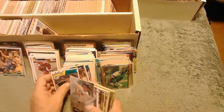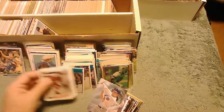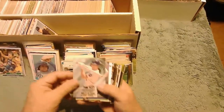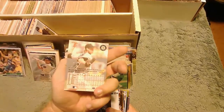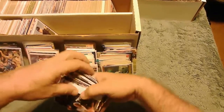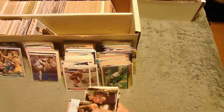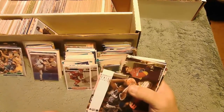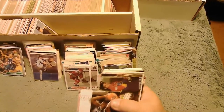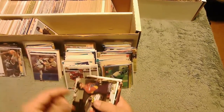Hold on. Did I put hockey in the right place? Yes, I did. I put these in the wrong place. Okay. Hey, Randy Johnson, Fleer Flair. Nice. Oh, basketball. Shaquille O'Neal. Well, yeah, I'm going to have to save you, Shaq, from any damage. There's Shaq's in a penny sleeve.